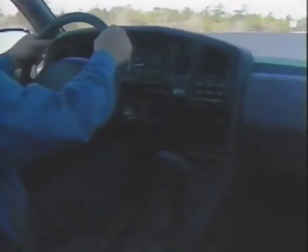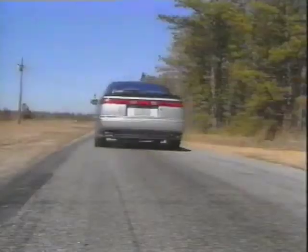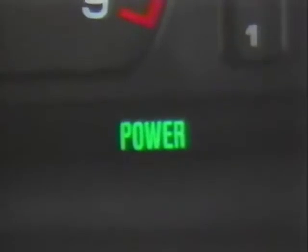Confirm proper function in shift feel. Then check it again in manual mode. Then, with the manual mode off, accelerate quickly but safely and confirm that the power light comes on.